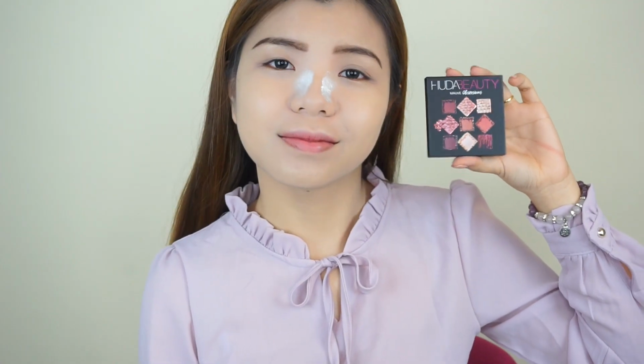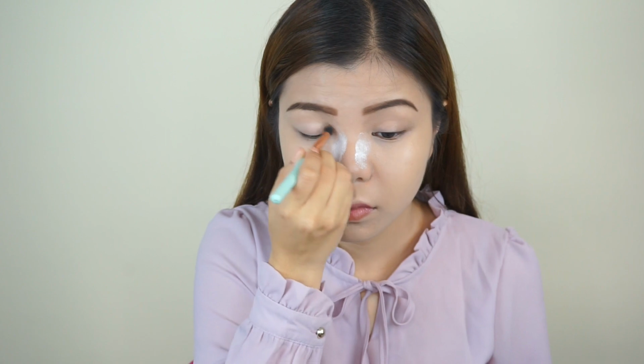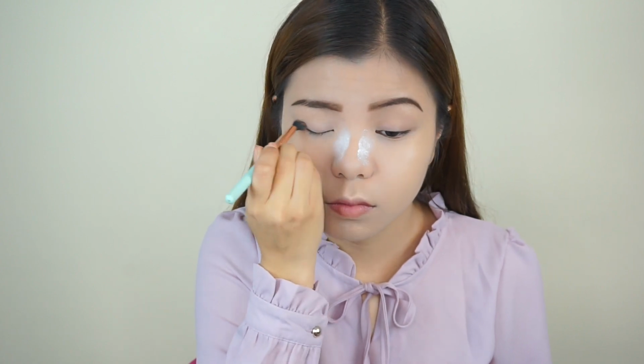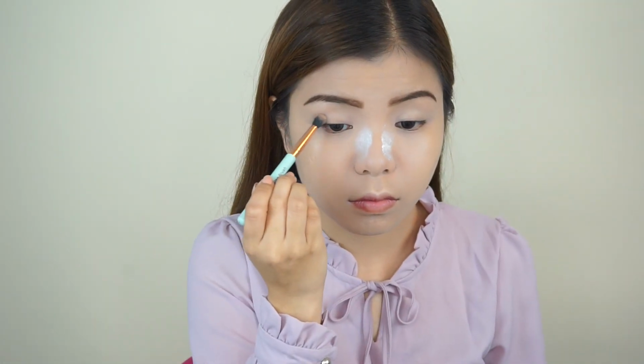Onto the eyes, I'm going to be taking this Huda Beauty Mauve Obsessions palette, and I'm going to be taking this shade right here to apply all over my lids as a base so that other colors will blend perfectly on top of it. Now I'm going to be taking this brownish shade to define my crease.